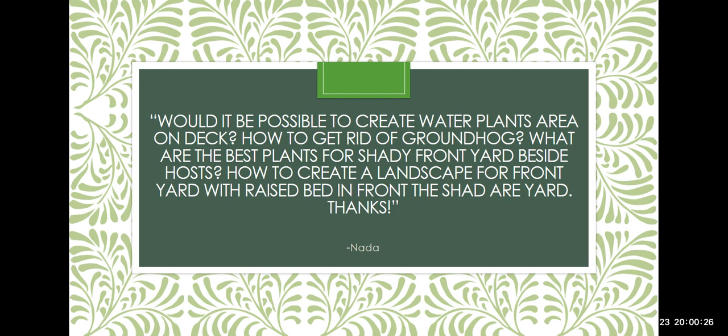And all I do is buy a big giant tub, and then you put a water lily. And there's some water lilies that are made for little tubs that don't get super big. How do you get rid of a groundhog? I only know how to trap them. That's all I do is trap them and move them. I'm definitely not the groundhog guy. I call in a specialist on the groundhog.